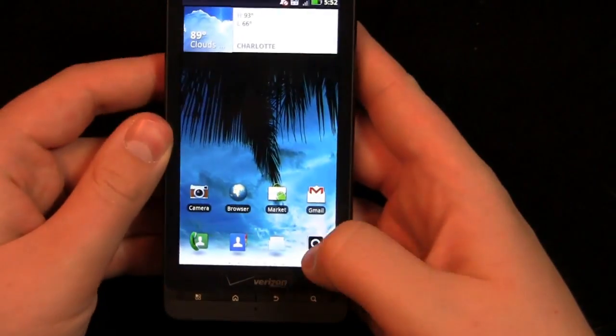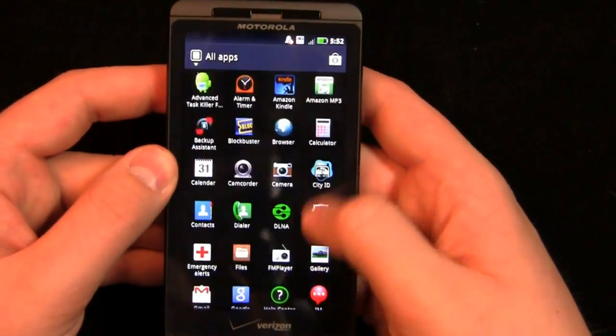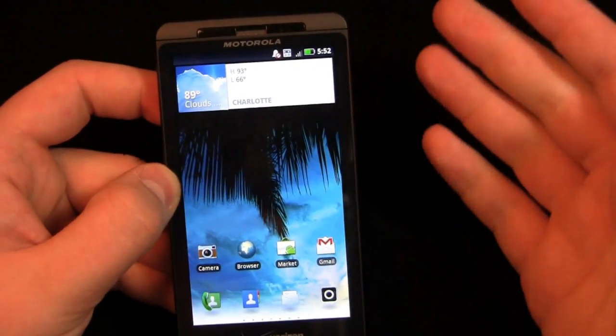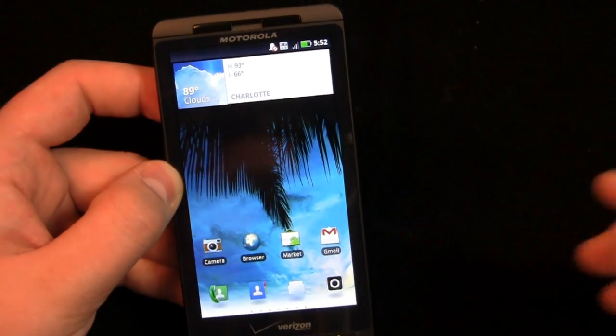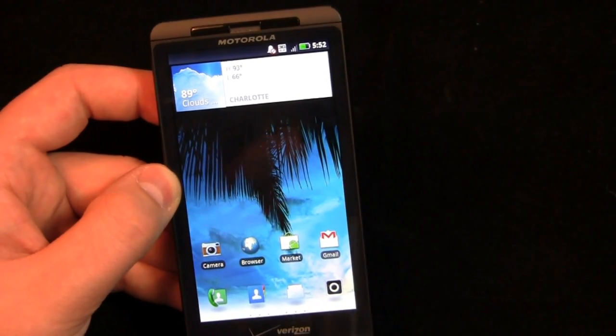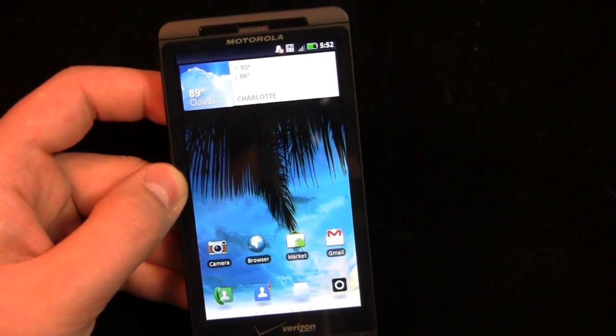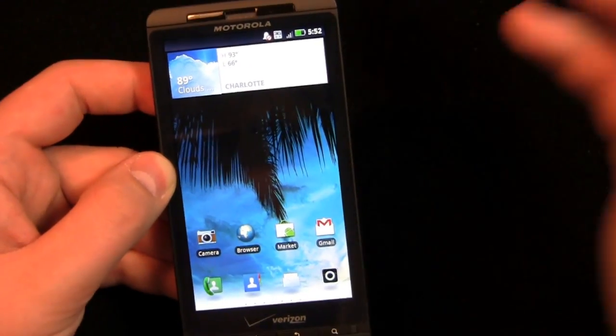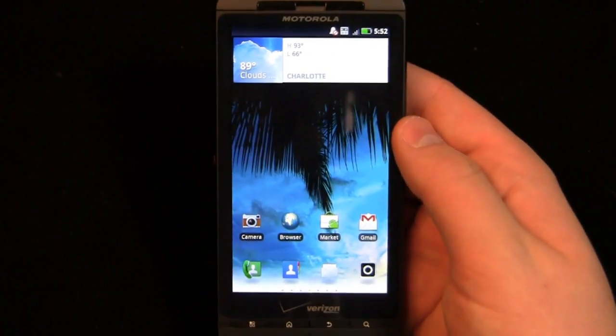It's not all the way skinned, but it's pretty close. It's still a toned down version, but it's not as toned down as what was on the original DROID X. I think this is a pretty healthy balance. It's worked well, and it's still very fast to me, so it's not experiencing the slowdowns like the Atrix and some of the mid-range Motorola devices. So I think it's reasonably fast.